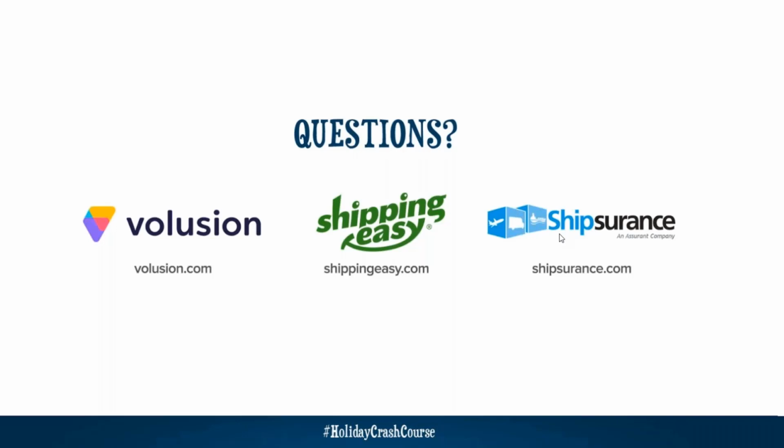Ariel, how does someone insure a package with ShipSurance while using ShippingEasy? It's actually really easy. When you're printing your label, there's a section on the screen that says Add Insurance, and then you select your provider, whether it's the carrier's coverage or ShipSurance, which is an option there. So you just select ShipSurance, put in the value, print your label, and you have the coverage there.